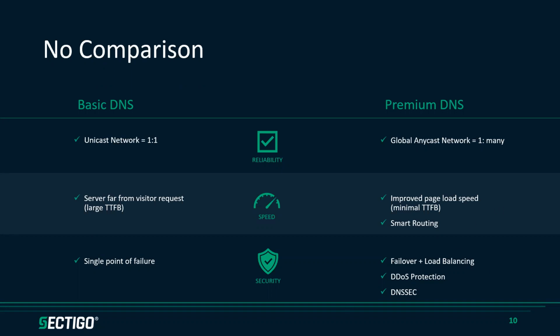And then the security aspect of it. We touched a little bit about DNSSEC. Very important when it comes to ensuring that your visitors are always getting the right IP address and avoiding those man-in-the-middle attacks. And then, of course, the DDoS protection, which also keeps your DNS infrastructure online. If your DNS is down, it doesn't matter what your hosting servers are doing because customers can't get to them. And then the failover and load balancing. Again, extremely vital, especially in 2022, when people expect everything to always be online and immediately accessible.